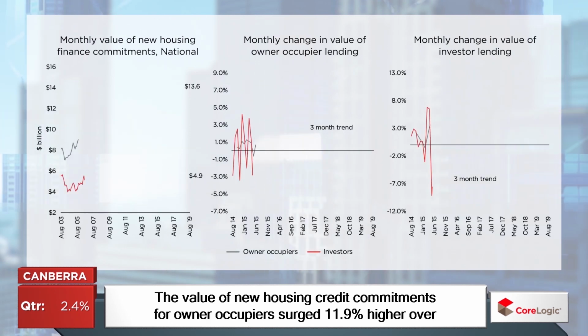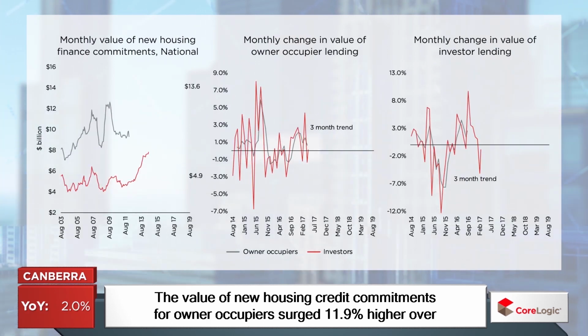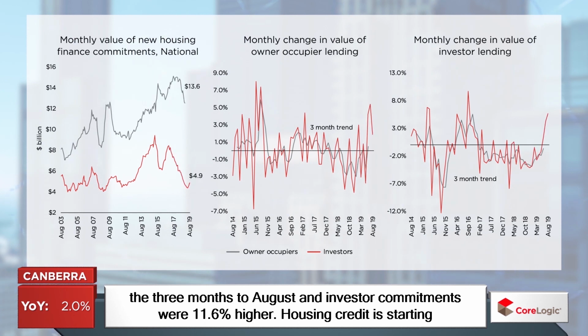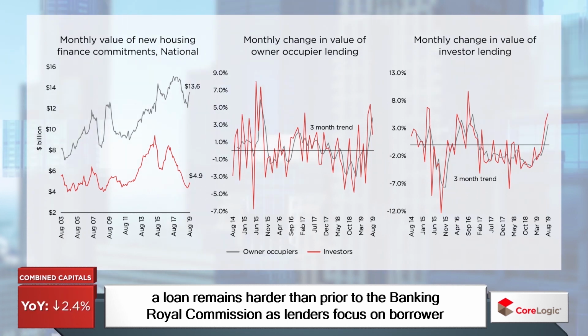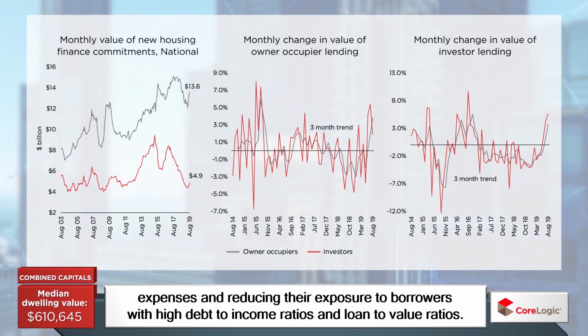The value of new housing credit commitments for owner-occupiers surged 11.9% higher over the 3 months to August, and investor commitments were up 11.6%. Housing credit is clearly starting to flow again, however the rise is coming off a low base, and obtaining approval for a loan remains harder than prior to the Royal Commission, as lenders focus on borrower expenses and reducing their exposure to borrowers with high debt-to-income ratios and high loan-to-valuation ratios.